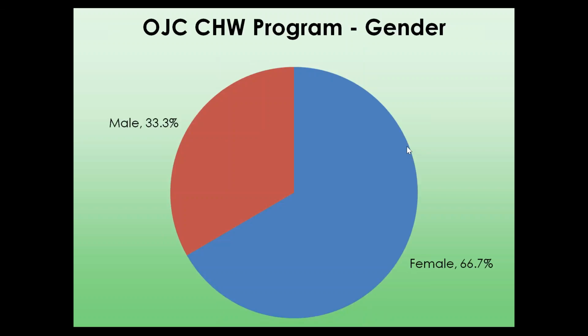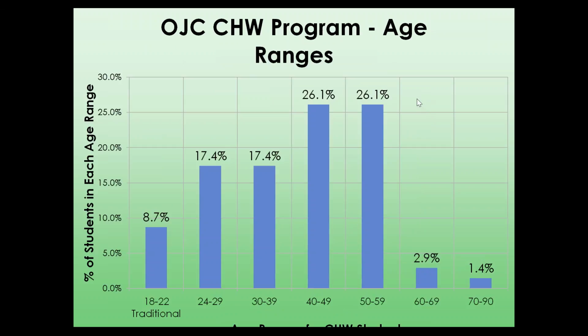Let's look a little more specifically at the types of students that we've had within our CHW program, at least through the end of the fall semester last year. We had more female students than male students, although I believe with our last group of students that started in the spring that are not counted in this data set, that would change a little bit, but this is pretty typical for public health and social service fields to have more females than males, but we're definitely working on reaching out to the non-traditional student there.